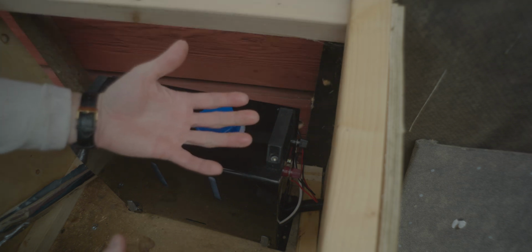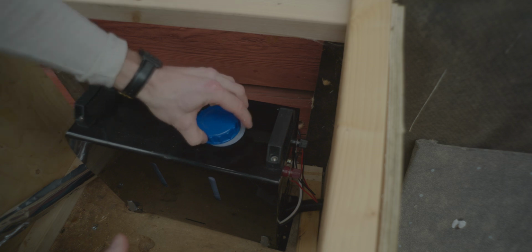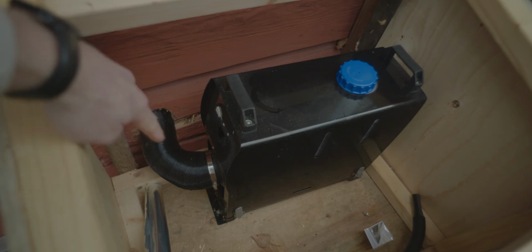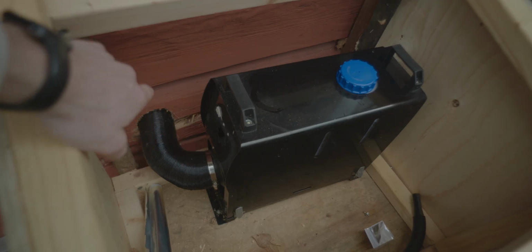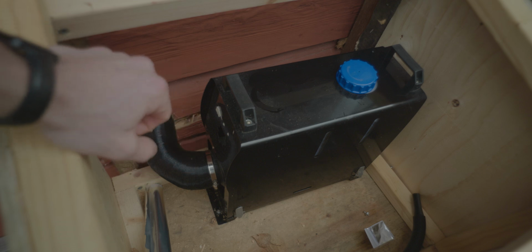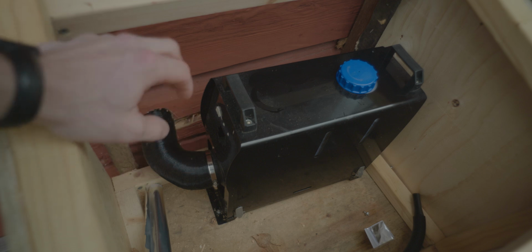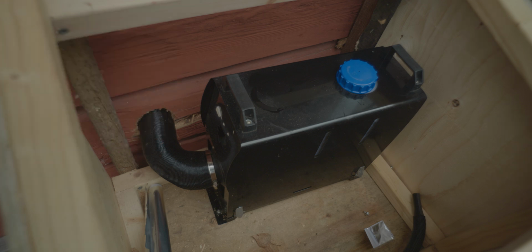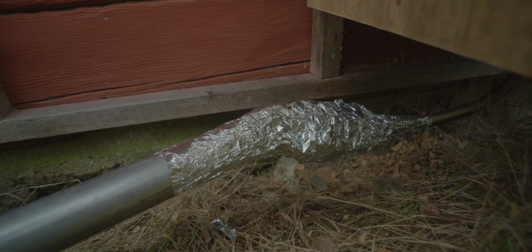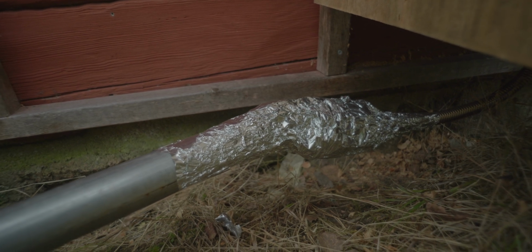I don't really like the smell of diesel on my hands, but at least it's better now when the water is not frozen and you can actually clean up. So there you can see the hot air goes into the house here. I could probably insulate this part as well to make it even more efficient, but it's not really necessary, I think. It's very, very efficient. I just used some aluminum foil to make the exhaust pipe tight.